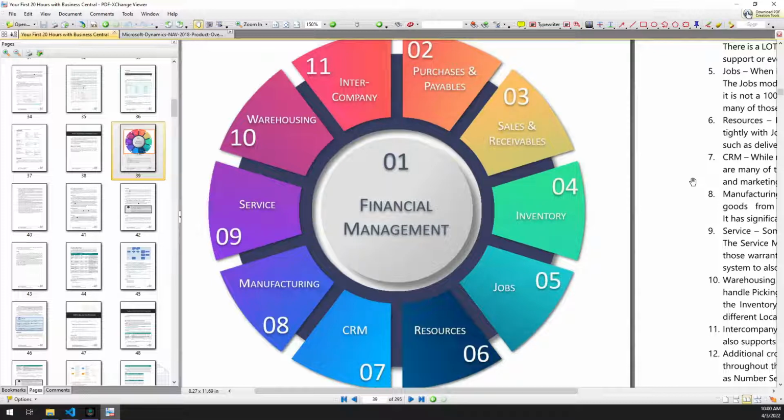For example, in the warehousing module, you have warehouse entries that track where items are in the warehouse, but they are not the same as the item ledger entries. And people will sometimes ask me, why is it that when I'm adjusting things in and out of a warehouse, I have to do a warehouse journal and then later do an item journal? Well, that's why they were two separate systems.